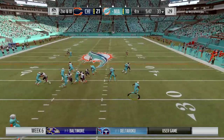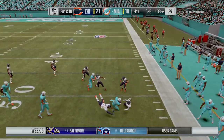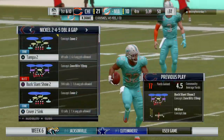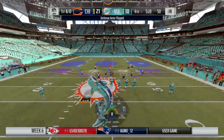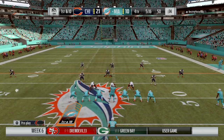On the give, this is Drake. And he gets this one to midfield before he's brought down. 17 yards for the Dolphins there as they've got themselves a first down. We'll definitely see some open running lanes, and he's taking advantage of it right now, but that shouldn't be a surprise. Defense has the lead.